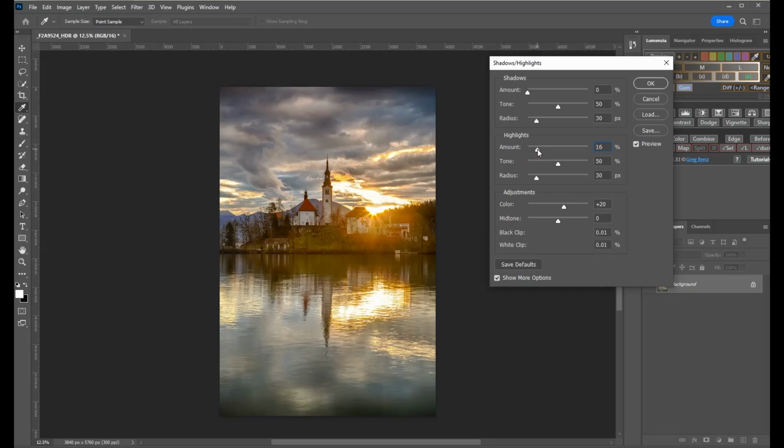So here, there we go. I pull that back to about 20. Pull the radius back so it's not so harsh. Makes it look a bit more natural. Now I've pulled that back, so there you can see I pulled back a bit more detail down here in the reflection and here in that blown out area of the sky.